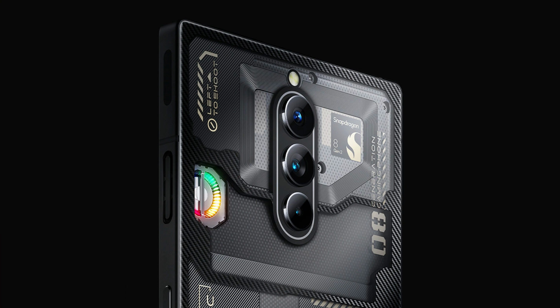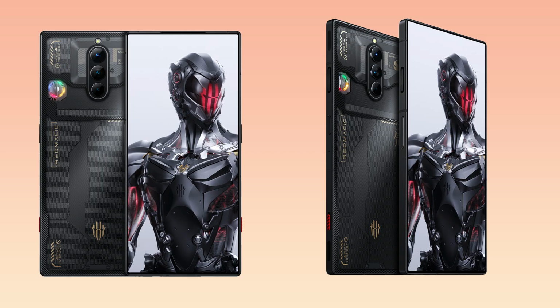On both the sides, there are vents for the airflow because the phone has a built-in cooling fan. There is also a version with transparent back in which you can actually see the cooling fan with RGB lights if you want that gaming phone vibe. The side of the phone also has the shoulder triggers. And well, that is all about the design of the Red Magic 8 Pro.